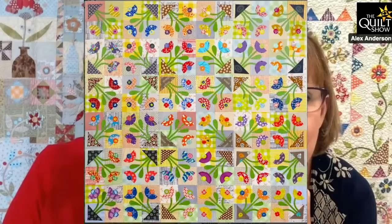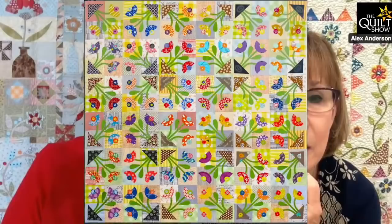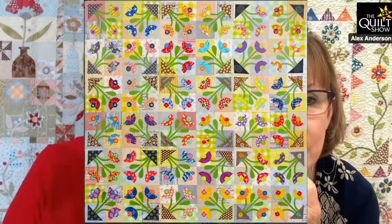I teach this in a Zoom class, and I didn't realize when I did it, but each block has all the techniques to learn for needle turn. So it's a terrific class to take. You learn all the techniques. So you're saying you're doing this on Zoom also besides lectures? I've got four workshops that I do on Zoom.